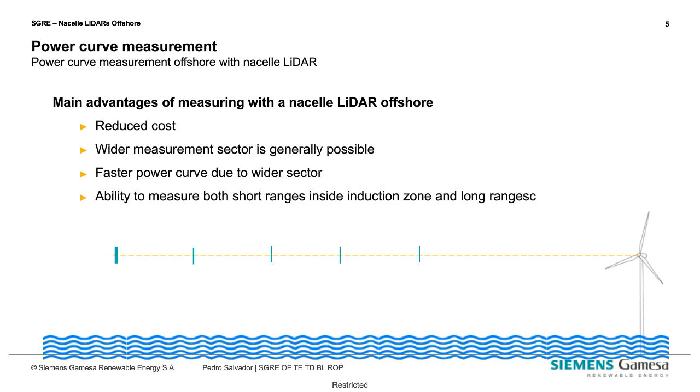That means we have more points. That means that typically we can have a faster power curve. Of course, this will depend on site layout and what inflow we have and so on. But in general, this can be said. Another advantage is that we can measure inside the induction zone, which directly for a power curve might not be super relevant, but it can be relevant for research purposes or other things.